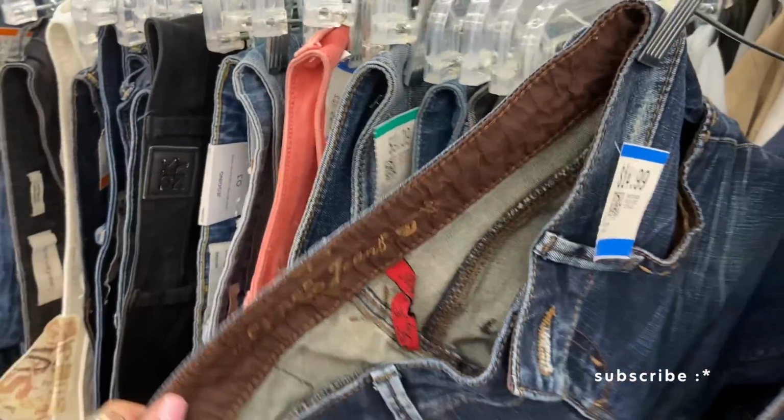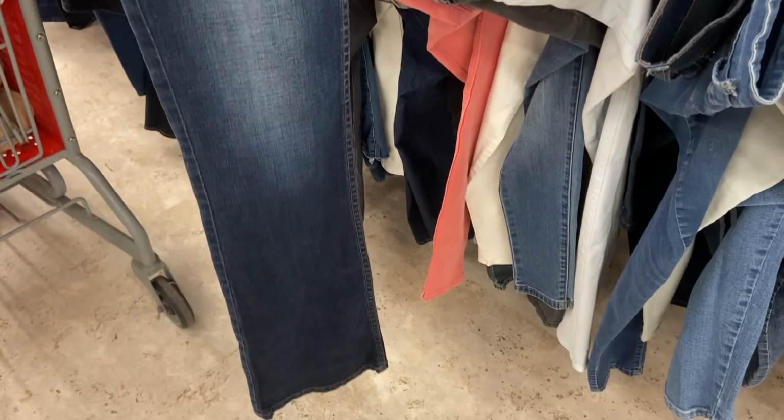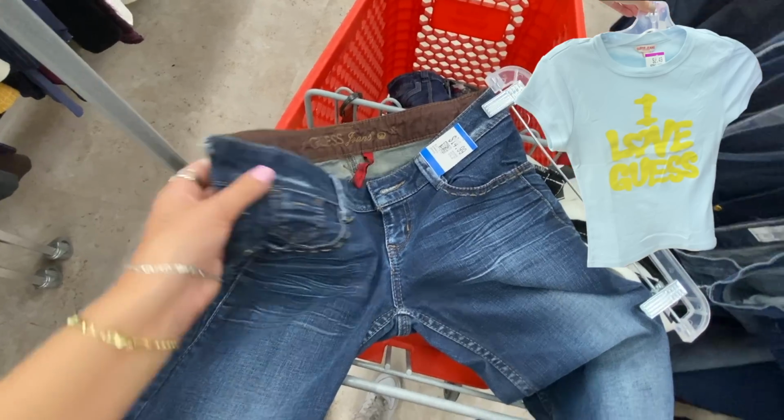Recently I've been finding so many good vintage Guess pieces that I feel like are very off brand. And in one of my recent come thrift with me's, I found that light blue baby tee and I'm like, really, this is Guess? Okay, I'm buying it.